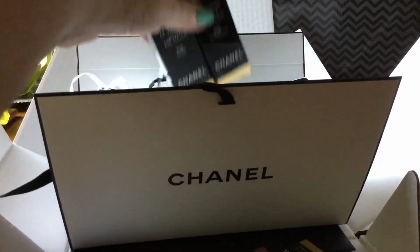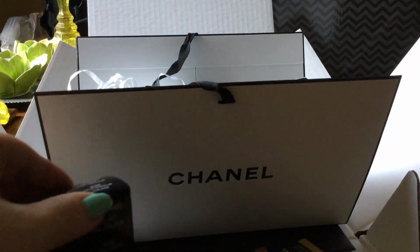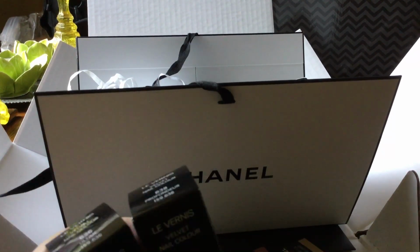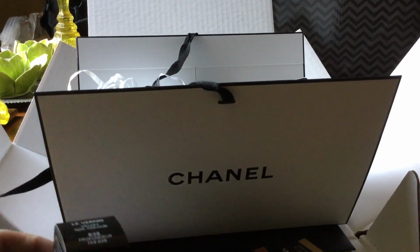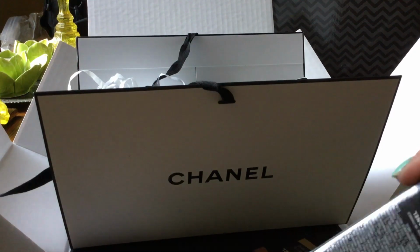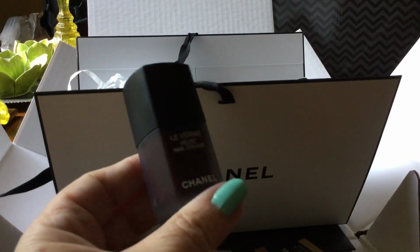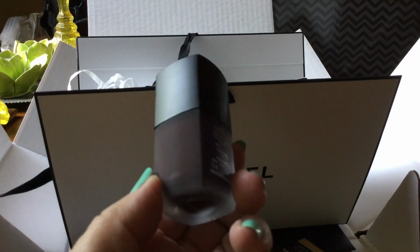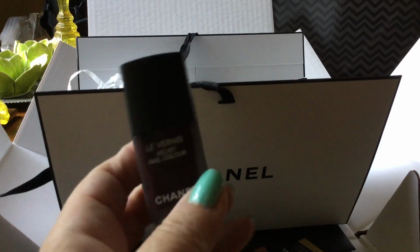And then, of course, I went for the nail polishes, because I am a collector. These two are matte, Profondeur and Ultime. Let's have a look at Profondeur. I'm quite excited to see the packaging because it is matte, not the usual shiny. My belief is that this is a matte version of Rouge Noir.